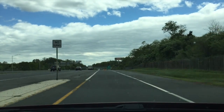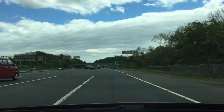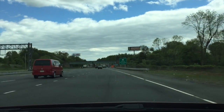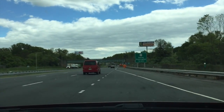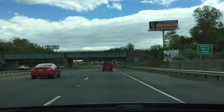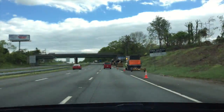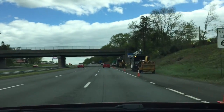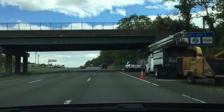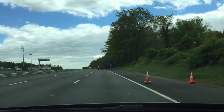And we're at 60 at the top of the ramp here. Got a little bit of construction. Gonna get on over. Take it up to 6th gear. And once we crest the hill, I'm going to take it up to 68 and I'm going to set the cruise control.